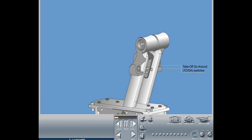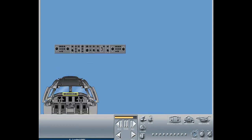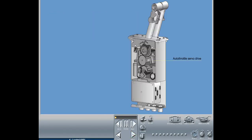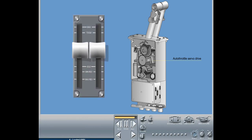The TOGA switches are mounted on each thrust lever to enable the pilot to manually generate a takeoff go-around signal. They are momentary push-button, single-pole, single-throw. The AT disc switches on each thrust lever enable the pilot to manually switch off the auto throttle system. The auto throttle servo drive with associated control electronics is provided for each lever. The servo drive features a motor and gearhead combination to provide required force to operate each lever.